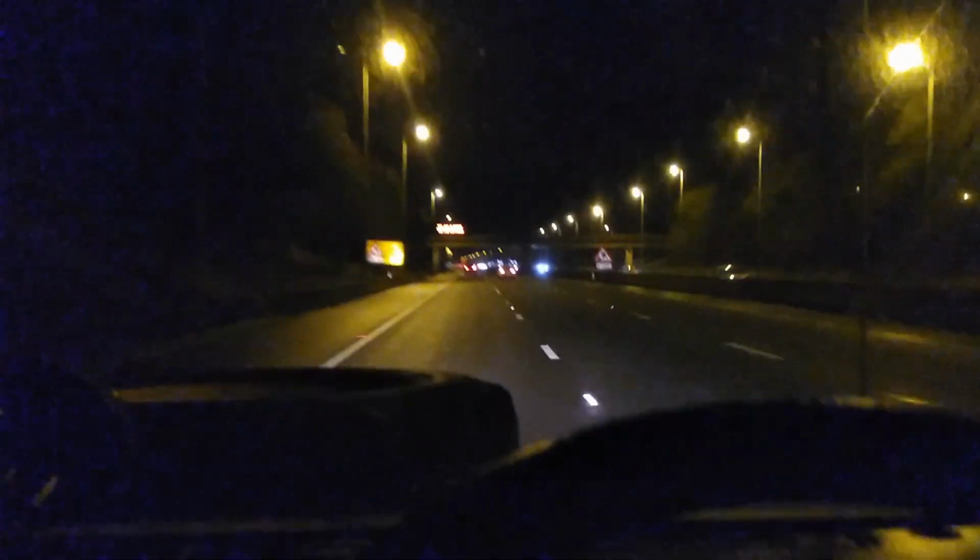Right, so where am I going? A5? No, M6. Okay, right-hand lane. Cannot go there at the moment. Northwich, Knutsford, Stoke-on-Trent, Stafford.